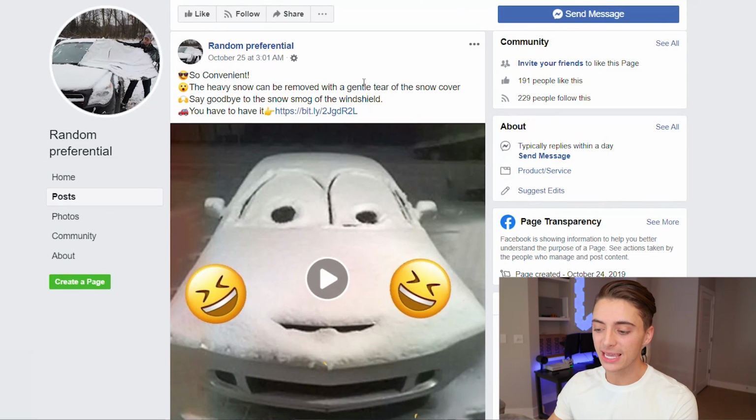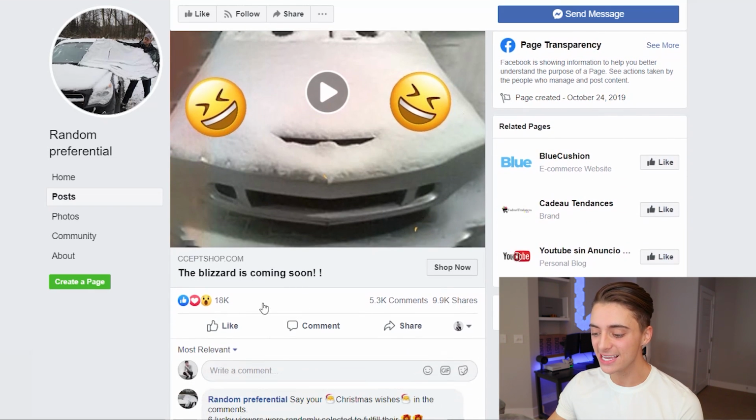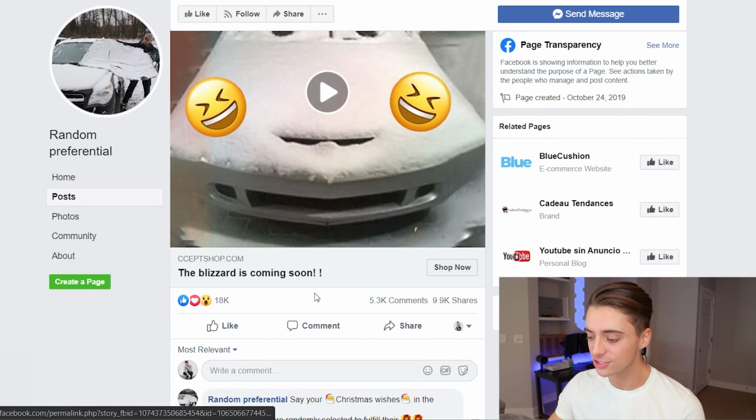Funny enough, looking at the ad on screen right now, the first thing they say is so convenient. And that's exactly why it has 18,000 engagements and almost 10,000 shares, 5,000 comments. It's because they're tapping into the true emotion that this product sells. They're not saying, hey, buy this product, it'll help you prevent snow getting on your car. Yeah, that's the tactical reason someone's buying the product, but you need to hit the emotion. If you don't build an emotional bridge, it's not going to work.